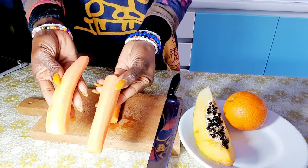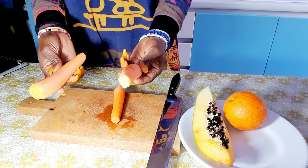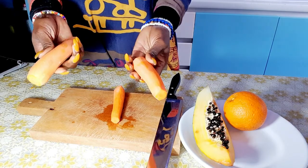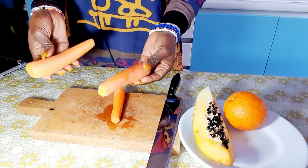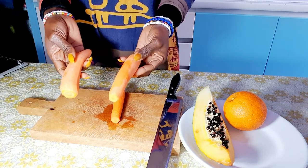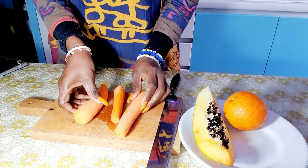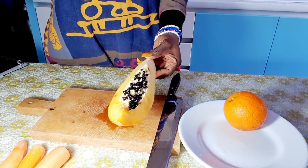I'm going to use the carrots. Carrots have their own benefits: they are rich in vitamin C, and they are an antioxidant that protects your skin from damage. Carrot also has vitamin C, which is necessary for our body and on our skin. It also produces collagen and strengthens your skin, and it's good for those who are suffering from acne. So that's for carrots. Next we are going to go for papaya.